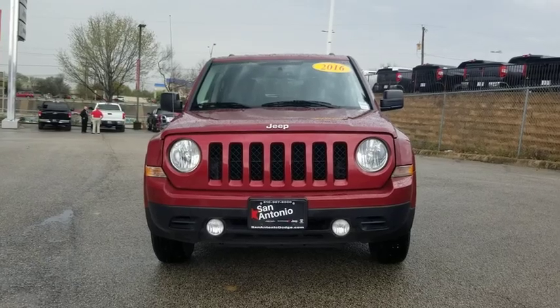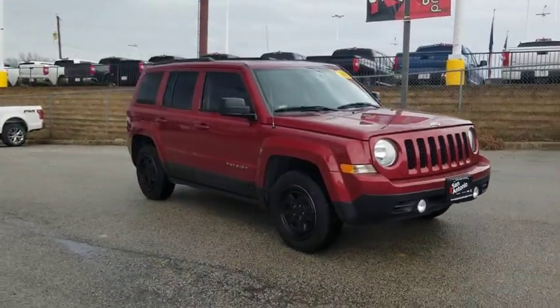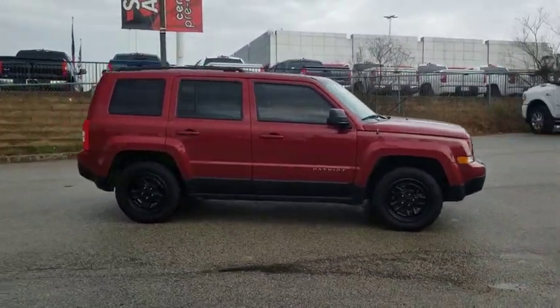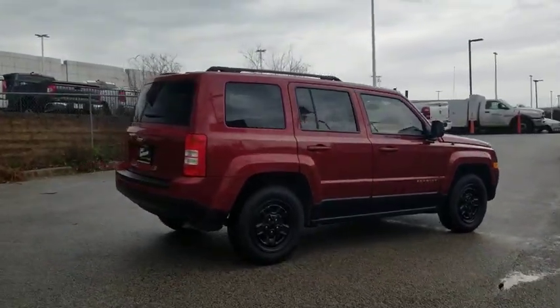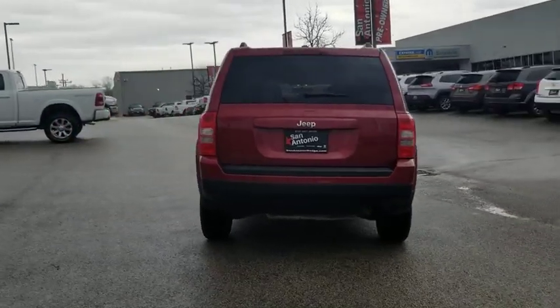Take a ride in the 2016 Jeep Patriot. The Jeep Patriot is unmistakably a Jeep. It looks like a cross between a Jeep Liberty and Jeep Compass, or maybe a three-quarter scale version of the big Jeep Commander. The Patriot has plenty of room inside for any size family.